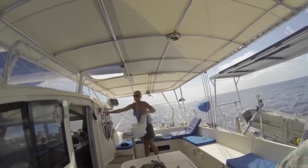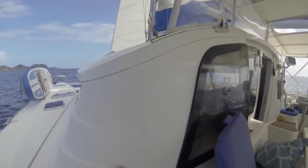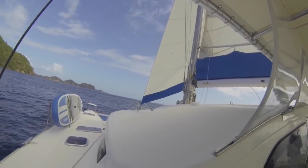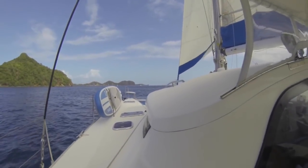So engine's on, Chris is setting autopilot, we're losing the wind, we're turning into the anchorage at Carriacou. We're gonna haul in the jib as it starts to luff. This is it, we have officially cleared into Grenada. We got the stamp in our passport to prove it. Feels pretty good.